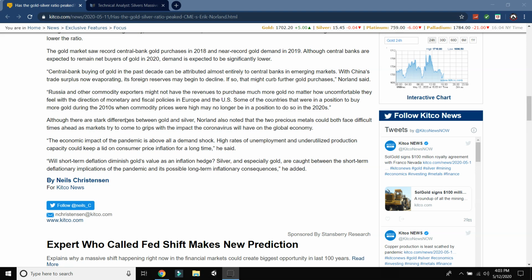Although there are stark differences between gold and silver, Norland also noted that the two precious metals could both face difficult times ahead as markets try to come to grips with the impact the virus will have on the global economy. And that's definitely the part. We don't know how much longer things are going to be like this. We don't know the extent. We try to speculate, but we really don't know. We don't have a crystal ball. So times are going to get interesting. And that's the part that you have to be on your toes about, because things could get a lot worse, things could get a lot better. Depending upon the circumstances with everything happening, it's going to depend.